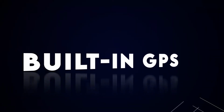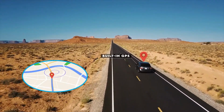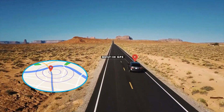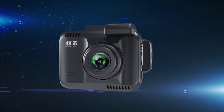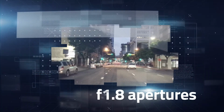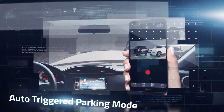Its built-in GPS enables you to view your driving route in the tracker on Google Maps and accurately records your driving locations and speed. Moreover, the revolutionary Rove R2-4k dashcam has state-of-the-art features such as f1.8 apertures, the largest in the industry. Auto-triggered parking mode makes the dashcam go into parking mode automatically when your car engine shuts off.